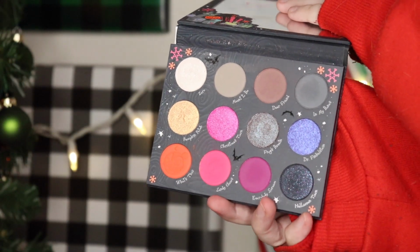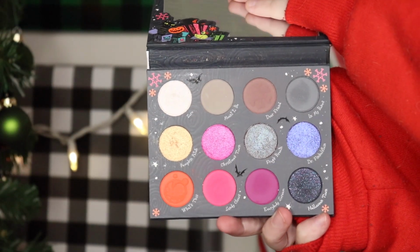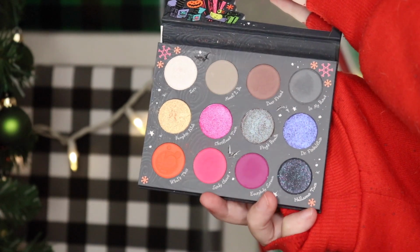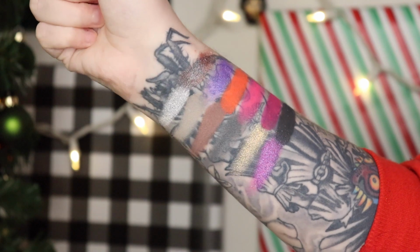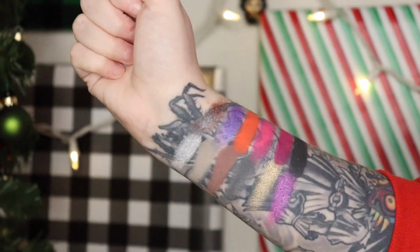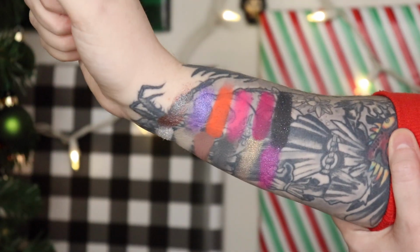I love the little detail on the mirror here. And then the color story is absolutely gorgeous. I will say that I don't find that the color story leans too much Christmassy in my opinion, but I'm including it because it's the Nightmare Before Christmas and we all know that that is the best movie for the last 4 months of the year. So there's the first palette.